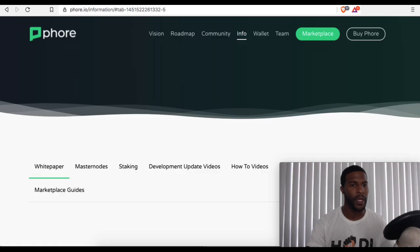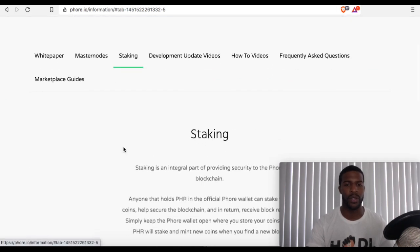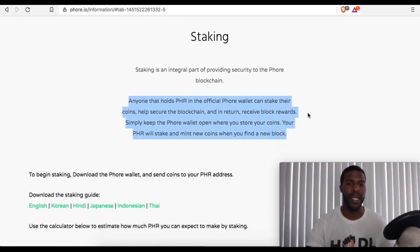We'll get into that. Staking. Let's talk about staking as well. Let's say you don't want to run a Masternode. It's too technical or whatever. You just don't want to do it. You can also stake, as it says here: anyone that holds PHR, Phore, in the official Phore wallet can stake their coins, help secure the blockchain, and in return receive block rewards. Simply keep the Phore wallet open where you store your coins. Your Phore will stake and mint new coins when you find a new block.